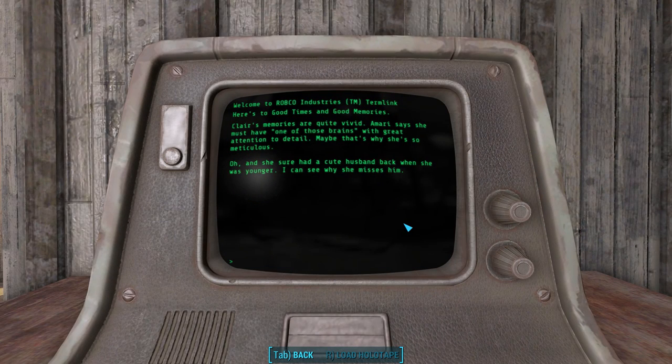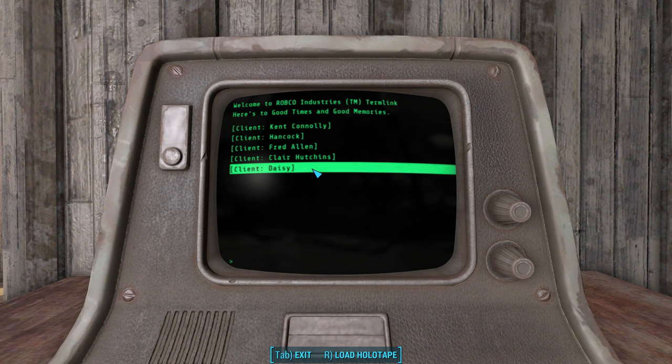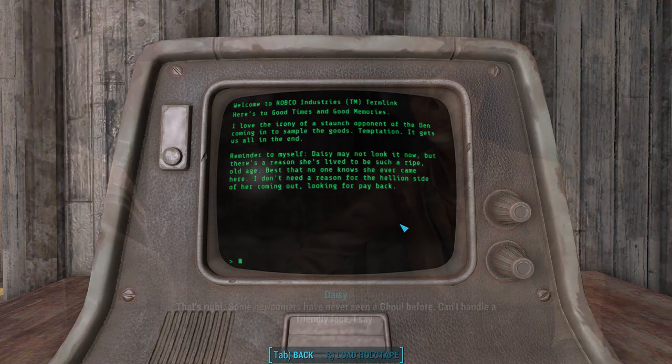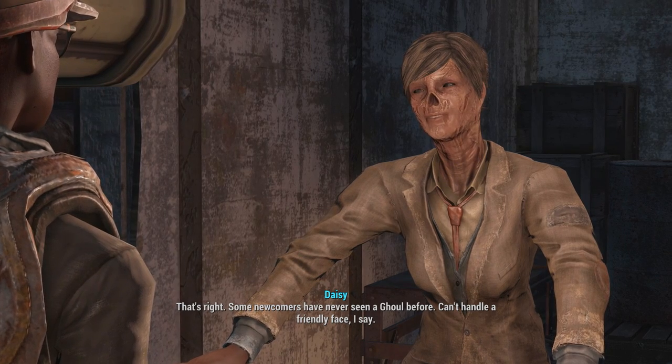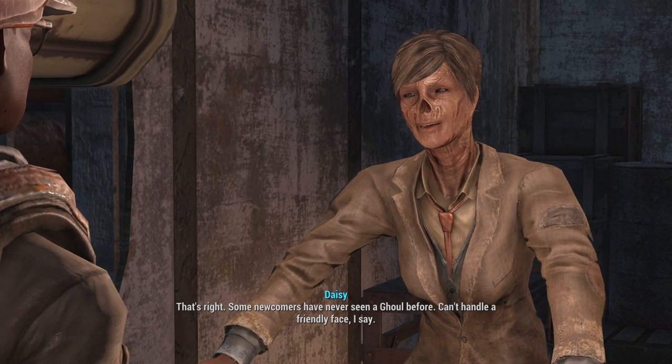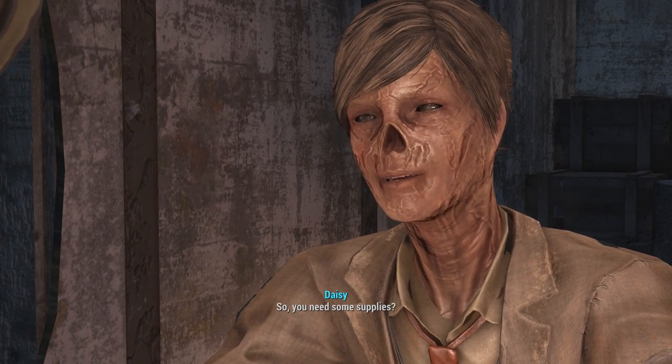It's sad to think that Claire comes here to use the memory lounger to relive memories of the time she spent with her dead husband. And the final patron in Irma's notes is Daisy. This is the ghoul merchant who gives you the quest to go to the Boston Public Library. Apparently, she's a staunch opponent to the memory den, but she comes in a few times anyway. Irma says, "Temptation gets us all in the end."